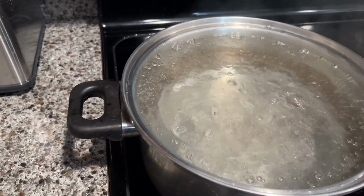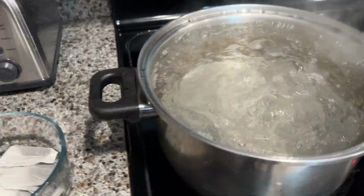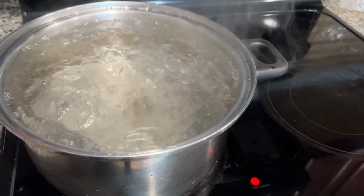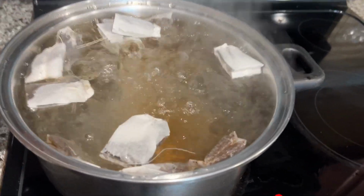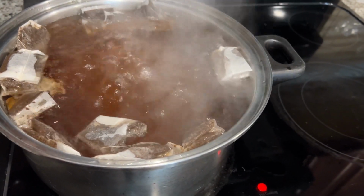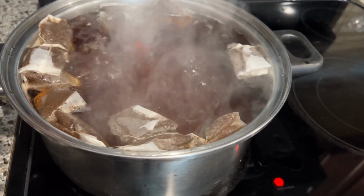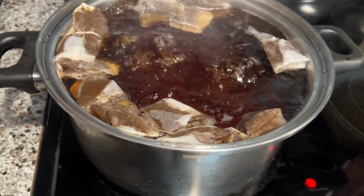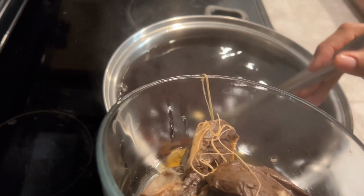So I'm going to boil this for maybe 12 minutes, and then I'm going to add the tea bags. All right, so we're back. It's been boiling for about 10 minutes. I turn off the stove and I just add the tea bags. I'll leave them there maybe for another 10 minutes, and then I'm going to remove the tea bags and just let it cool overnight, and then I'm going to be ready for the next stage. Yeah, so then I actually just remove the tea bags.